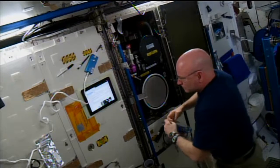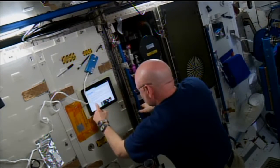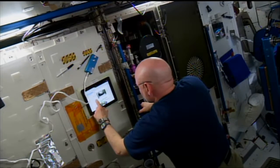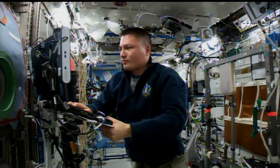A good portion of the science work that's being done on the International Space Station is coming here through universities or government agencies, but not all of it. For instance, there are drug companies that are using the weightless environment on the space station to improve their products.